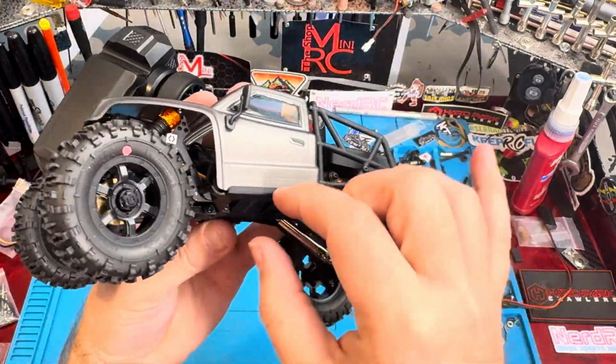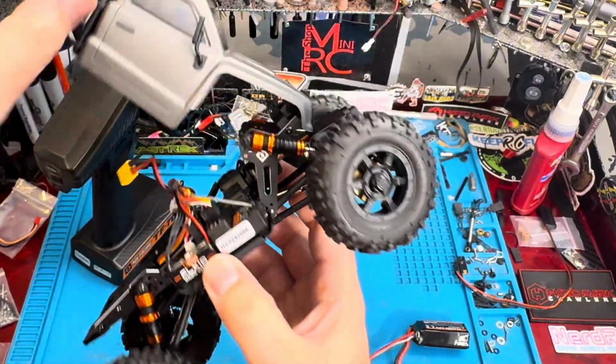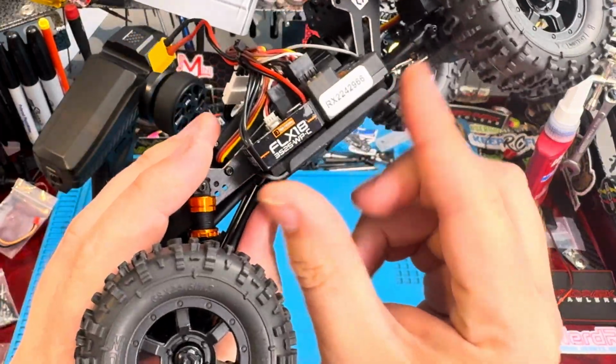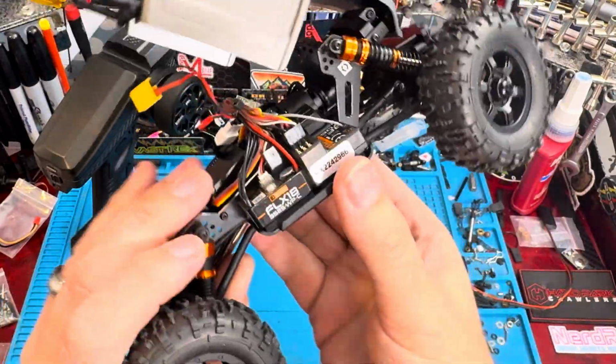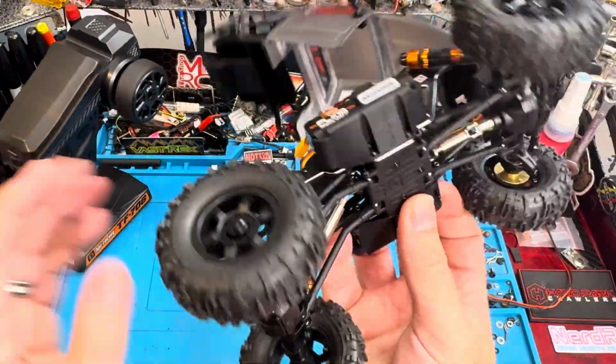The sliders are awesome. They help keep the body tucked, so your body's not getting caught. They also have these little kind of curved sections. Same over here with our battery strap. It's kind of curved, which is nice. Hopefully that'll help reduce any kind of catching on rocks. Looks like overall they did a good job though.